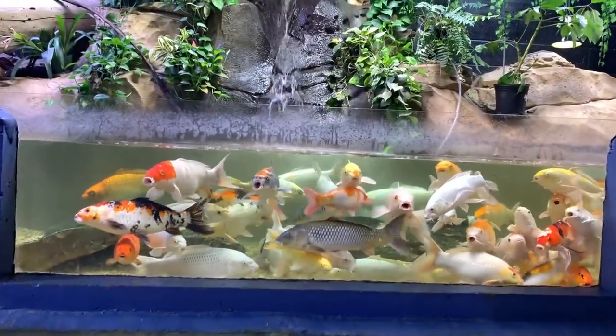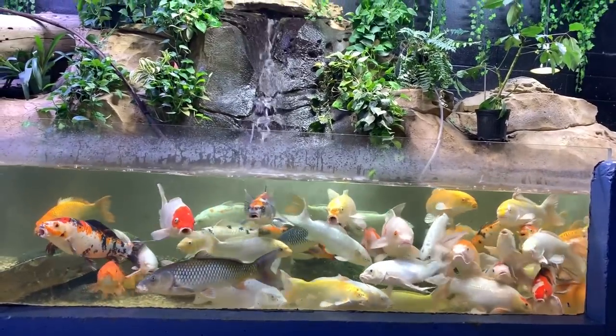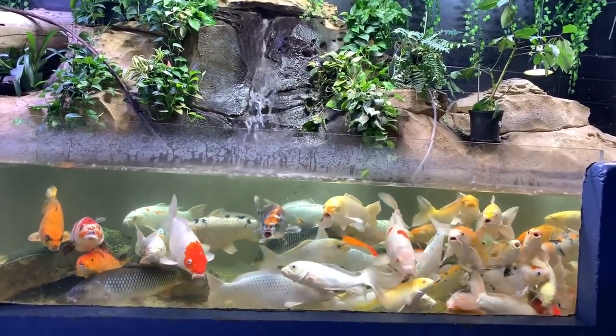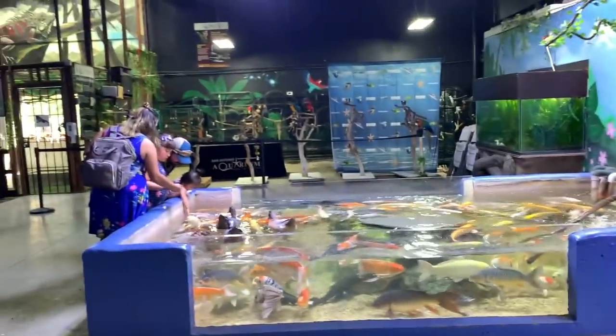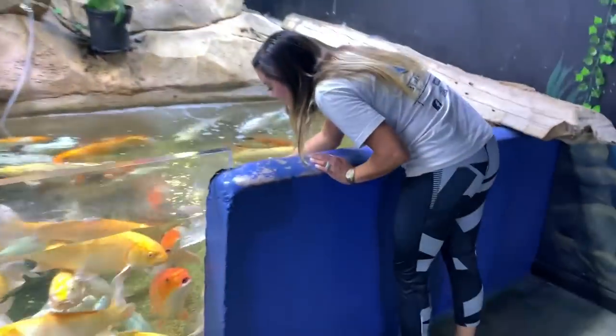What an aquarium right there, guys. Look at that tank full of those big old koi, high quality koi. Look at that. That's crazy. All the birds. That's why it's loud, is the birds. What you doing? Do they come up? Yeah. They come up, their finger, their thumb suckers?